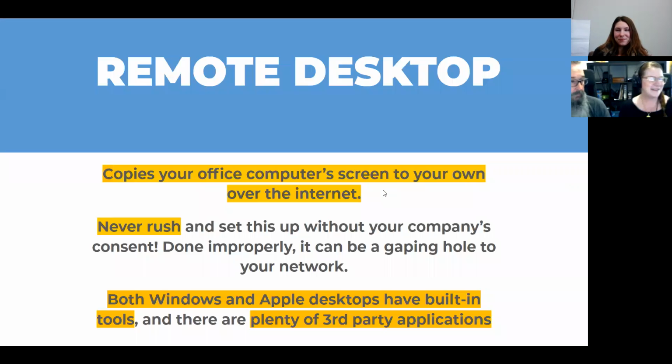All right. I want to talk about Remote Desktop. Remote Desktop is a tool, maybe some of you have seen it before. It's a way to basically sit in front of your desk at the office from your house. That's the easiest way to put it. It copies your screen and the keyboard from your office over to your screen at your house, and you can work as if you're sitting somewhere else.